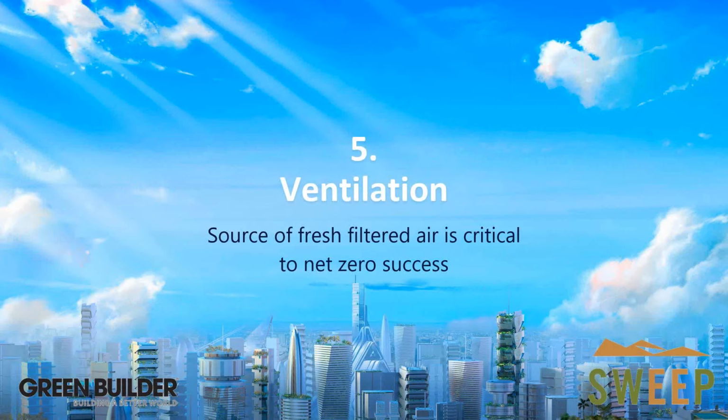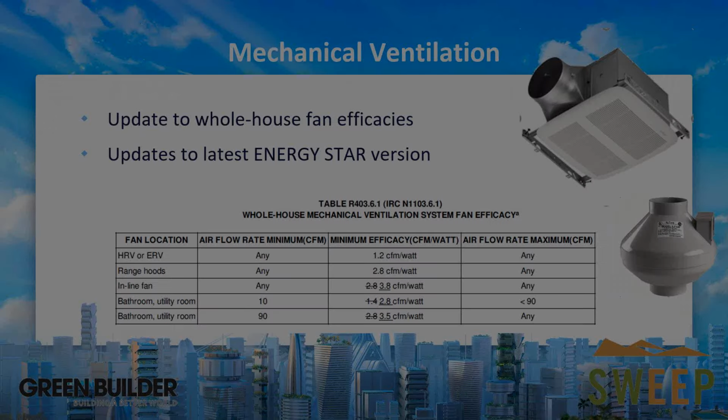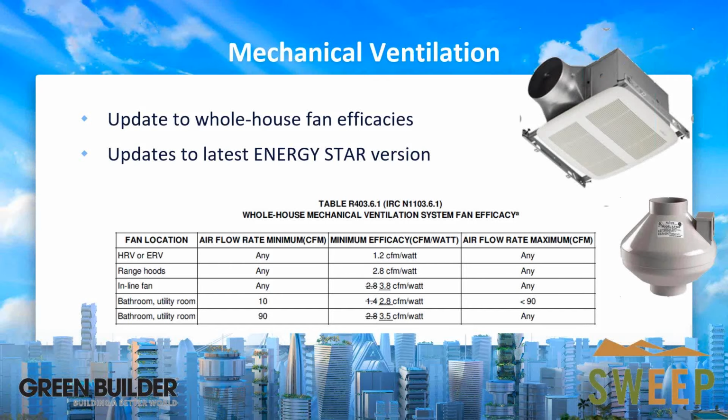So we've got a tight building enclosure. We talked about that. Super insulation, more insulation, good windows and doors. And now we need to have a well-ventilated building. That's important. We just can't build it very tight and then not ventilate it. So ventilation continues to come into the code, improvements into the code, and so mechanical ventilation, there we go.